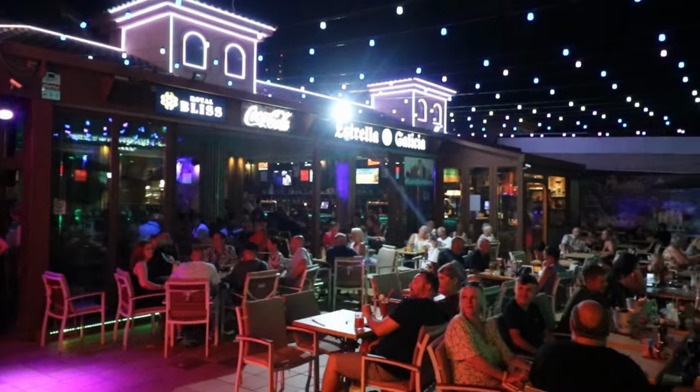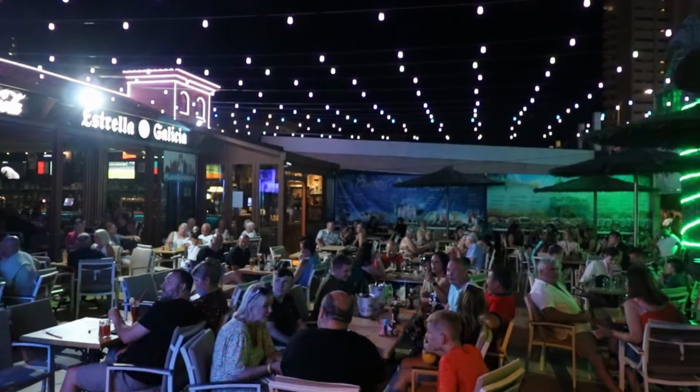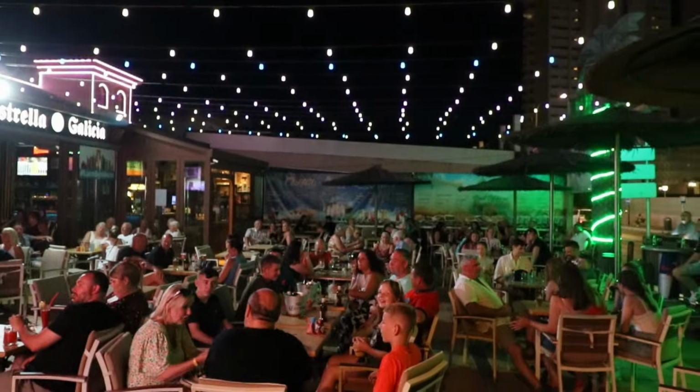So I'm sorry, but anybody who says Benidorm isn't family friendly, you just don't know what you're talking about. Yes, there are areas where you wouldn't want to take your kids, but there are loads of other places which welcome families and where kids will have a great night.